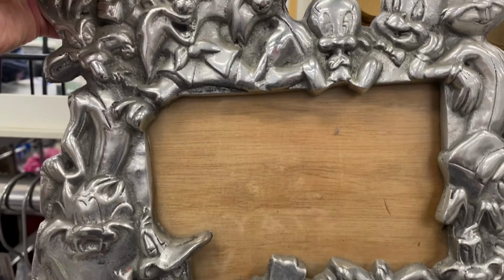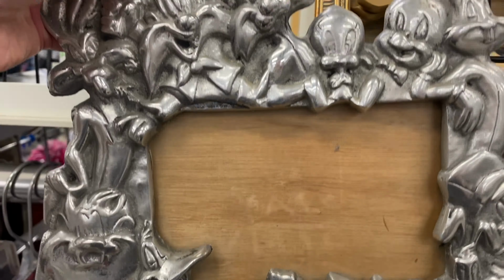Now here in the back of the picture frames, I do find this little pewter Looney Tunes frame, and it was marked $1.99. I did comp it and they weren't selling but for about $5 to $7, so I did leave that behind. But we did keep on shopping, y'all.